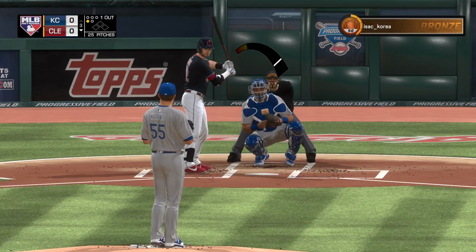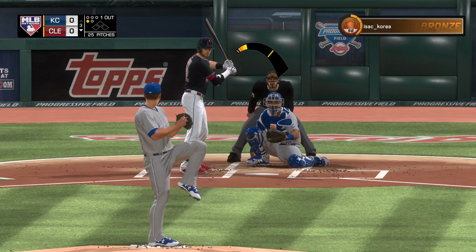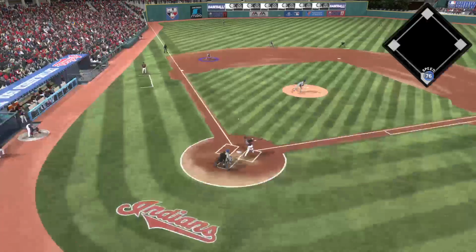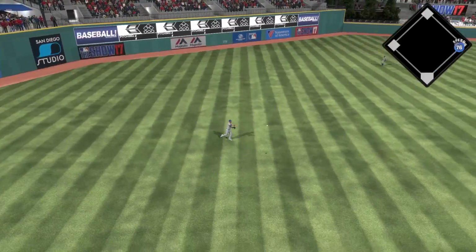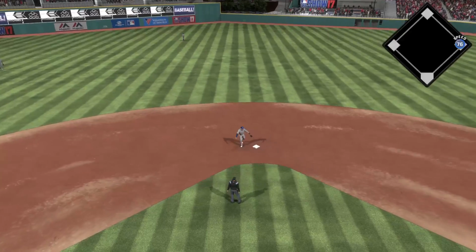Matt, that ball's right down the middle. It looked like he wasn't even going to offer at it. Some guys don't mind taking the first pitch, and they even feel comfortable when they're down 0-1. And there's the first hit of the game for Cleveland.